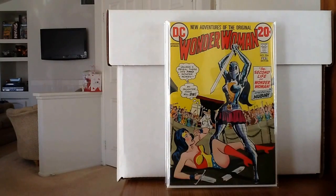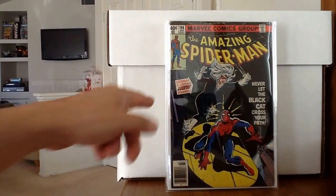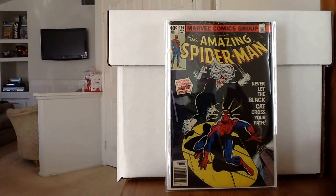Now these next 2 books I was really happy to find. Really surprised they were there. And they were only, I believe, $1.50 each. So I think I paid maybe $7 for these 4 books. But this one, I'm super happy to find. This is Amazing Spider-Man #194, first appearance of Black Cat.